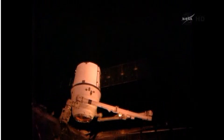Continuing to see views here from the cameras on board the space station of the Dragon held in place by the station's Canadarm2. The station and Dragon are 260 miles above the North Pacific Ocean. Just crossed over Japan a few minutes ago and are heading southeast now.